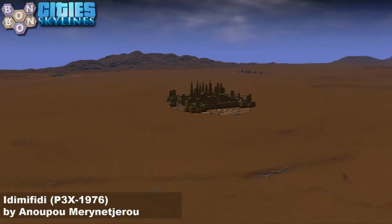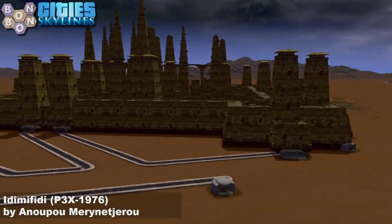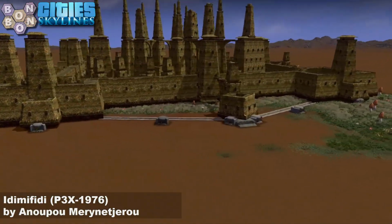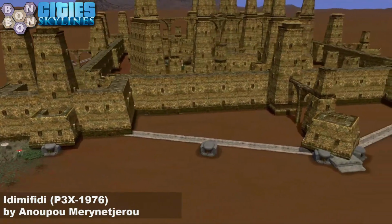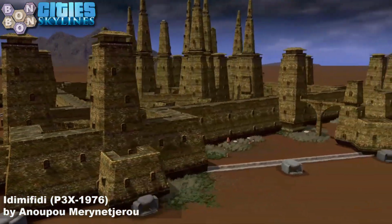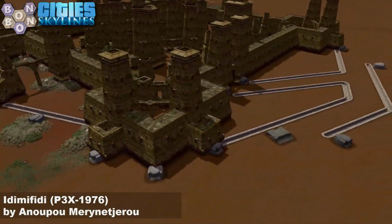No, the quirkiest thing is still in hiding. Shall we do a little fly around of this citadel? This citadel's too good to just skim over. There's good work from Quad Rioters in producing the assets to be able to make this, and good work from Anoupou in actually creating something just a bit different and a bit majestic out in the middle of nowhere. I have no problem with that.